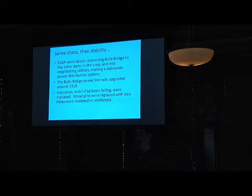So the porcelain insulators were replaced with better quality porcelain insulators made by Ohio Brass Company, which is still in business under the name Hubbell. It's one of the Hubbell companies. And then the wood pins were replaced with iron.